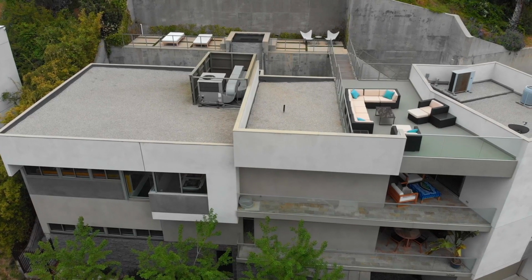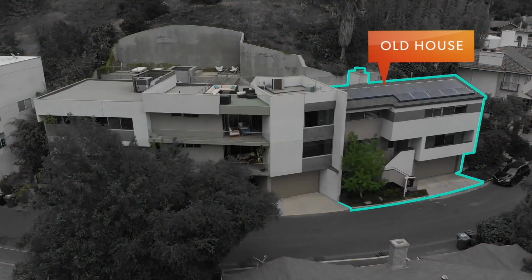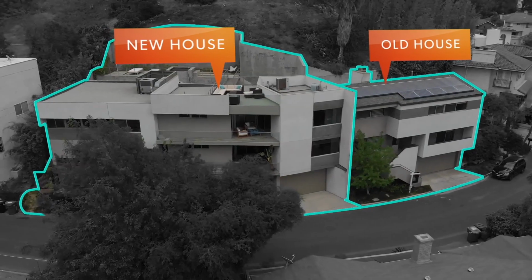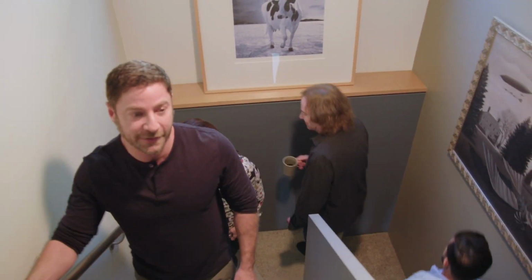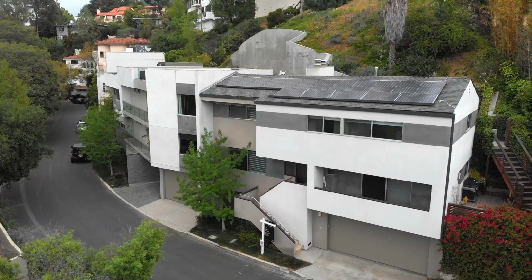This house was redone in the mid to early 2000s. It's multiple levels, and it's almost two houses in one. You have an old house and a new house, connected by hallways. Lots and lots of hallways. We bought the original house in 1988. We thought it was going to be our starter house.